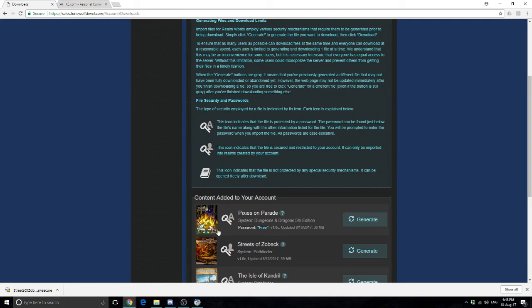Alright, I mean, the password's free. But outside of that, obviously, someone could just share the password and off they go. So I don't imagine that's going to be used much by official third-party content owners. They're going to want to use this one here. And this is secure content. So this icon indicates that the file is secured and restricted to your account. It can only be imported into your account.